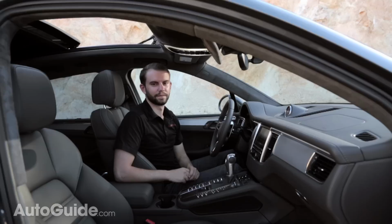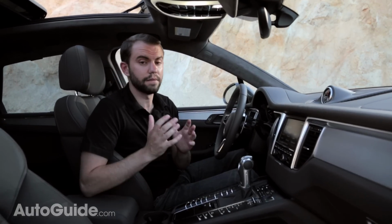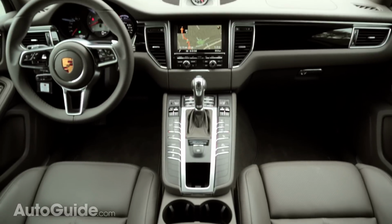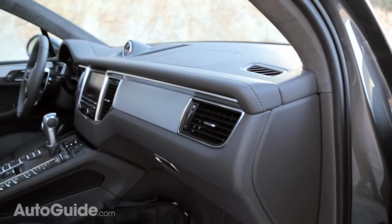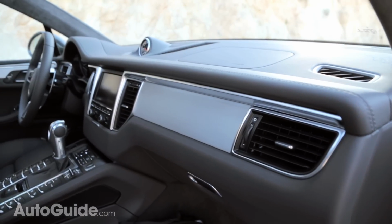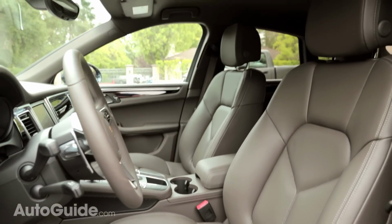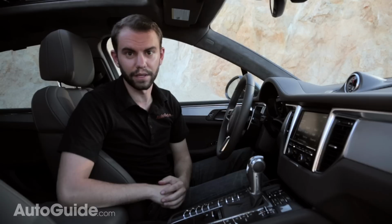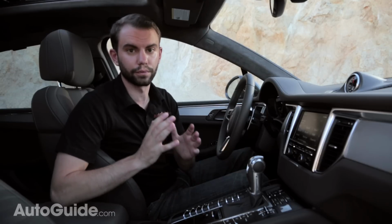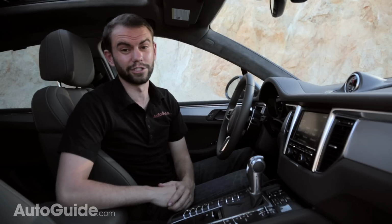Base S models come with piano black inserts in the cabin, although you can pay more to get wood, carbon fiber, or this brushed aluminum that our car has here. Now, the base S model also has leather seats with Alcantara inserts, although you can upgrade to 2 different levels of seats, and the ones that we're sitting in right now are the absolute best. They have 18-way adjustability, the leather is absolutely supreme, and I gotta tell you, I think that these are probably some of the nicest seats on the market in general.